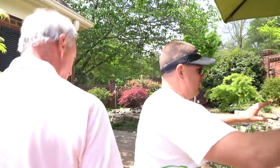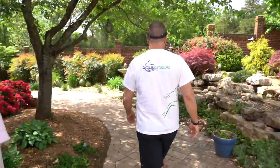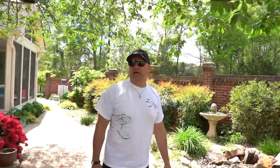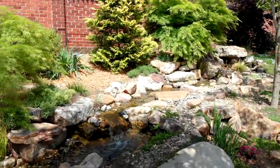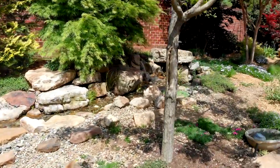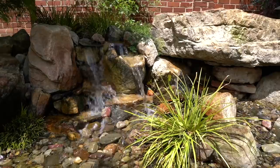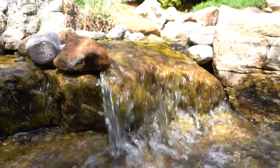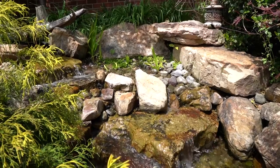Wow, this is extensive, really long. Well, it's the nearest thing we could get to our mountain stream. That is just gorgeous. Just spectacular. What do people that come in your backyard say? This is what resorts look like. How much work is this? Not a huge amount. It's been done on purpose so as to be easy to look after.